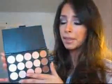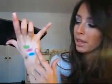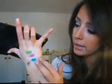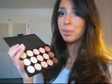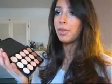Okay, what I like about this palette also is that the colors are creamy. Lots of them are really creamy. But what I don't like about it is that when I'm blending it onto my eyes, below my eyes, it kind of dries up real fast, so it makes it harder to blend. You know what I mean? It dries up too fast. Some of the concealers are sheer. Some of them are creamier than others, and I don't like that because I'd rather have them all creamy because I'm not into sheer concealers. I'd rather have full coverage, not just a hint of coverage. So I wish they were all creamy.